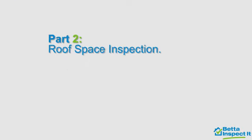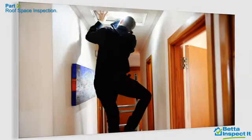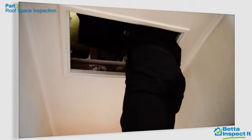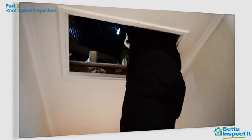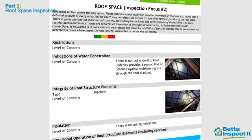Betta Inspect It focuses on the 9 major areas of the property that we see as a concern for our clients when buying a property. One of these is the roof and roof space. Your Betta Inspect It inspector will access the roof space when suitable access is provided, checking for any major concerns associated with the key inspection elements in the roof. These include indications of water penetration, the integrity of the structural elements, insulation, and any obvious structural alteration.